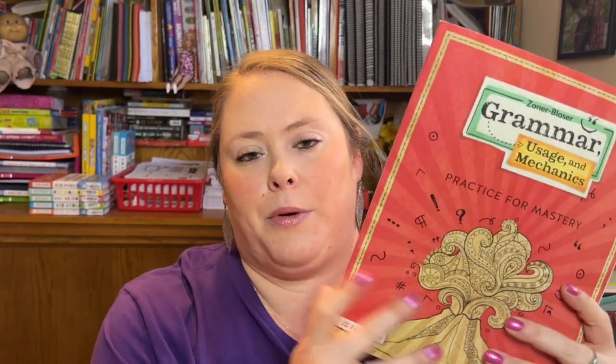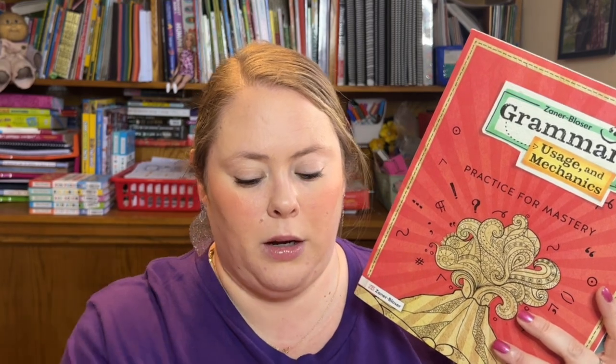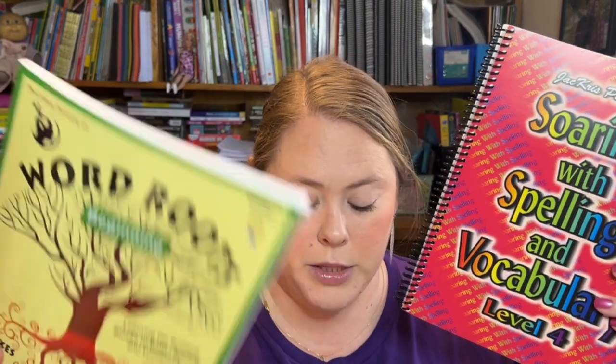I'm going to be doing a flip through on this real soon, but because we are doing word roots as well, grammar is probably something that I'll incorporate with our Mostos every day. And then word roots is going to be alternated with Soaring with Spelling from Jack Chris Publishing. This is why I want to alternate it, because I'm going to be getting a lot of the vocabulary through word roots.